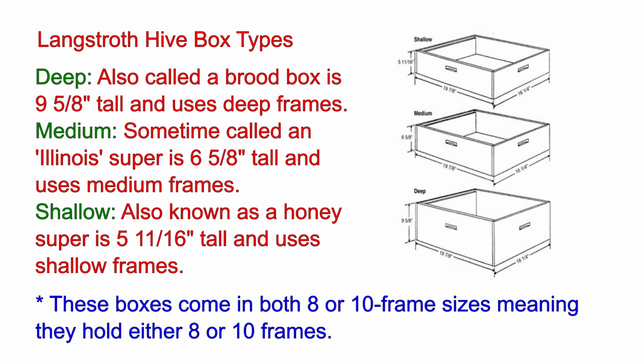Now the next box that a lot of beekeepers use, but some don't, is called a medium. It's also sometimes called an Illinois super or a Western super. It is 6 5/8 inches tall, so it's 3 inches shorter than your deep box, and it uses medium frames. The frames are the same length as the deep box, and some beekeepers will actually use all medium frames for their hives, but typically the Langstroth is a deep and a medium, and then the honey super, which is a shallow. So our shallows, like I said, are also known as a honey super.